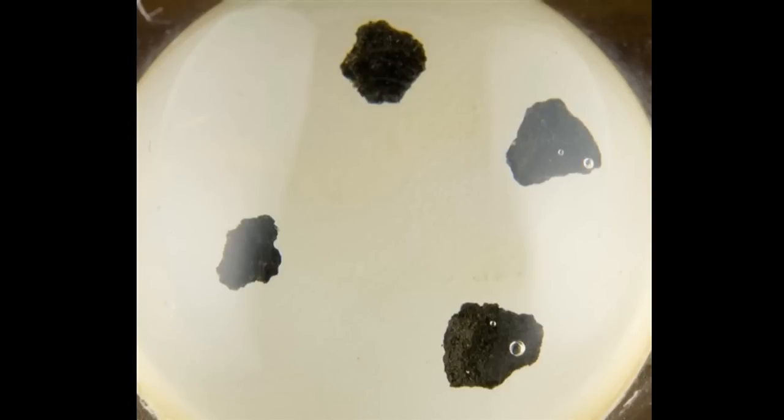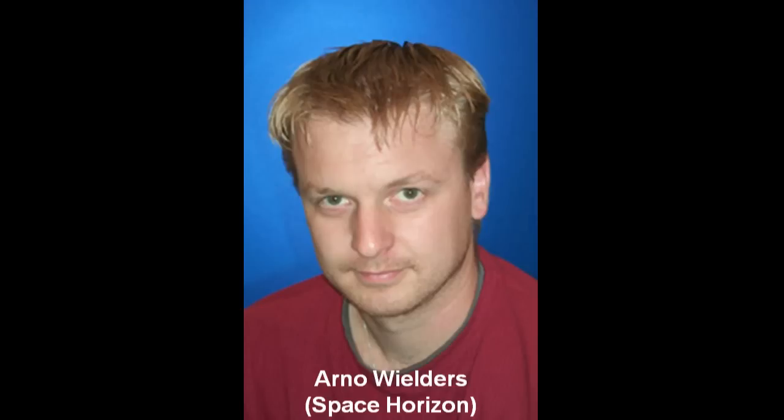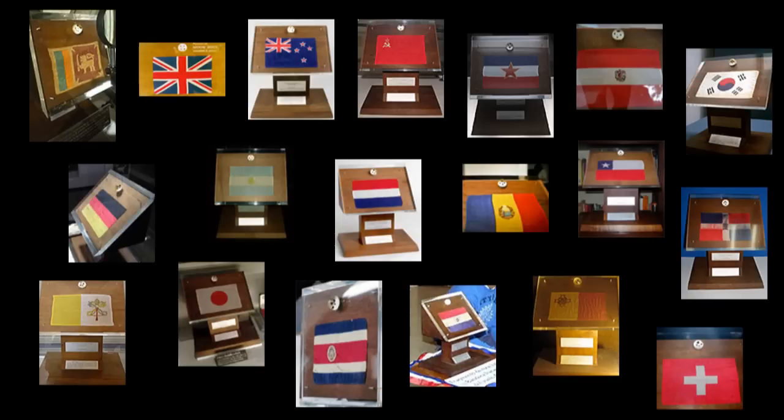The Nixon administration had to literally pull teeth to get the 50 grams of lunar material for the displays because Elbert King at NASA only wanted to put the lunar samples into the hands of real scientists for scientific investigation. As Arna Wielders noted, why would NASA literally throw away one of their first and few moon rocks, something that had immeasurable scientific value? Consider what we can confirm was actually gifted to 135 nations, including the Netherlands.